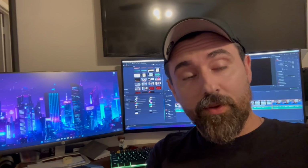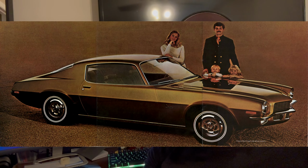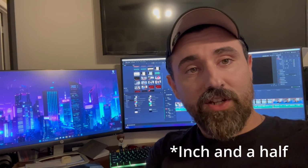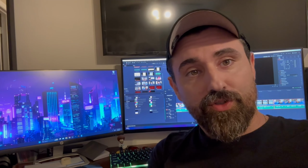Let's take, for example, the Camaro. The Mustang's rival, the Camaro, was praised at the time as one of the most beautiful cars. And it was also larger than the previous Camaros. It was only half an inch shorter than the Mustang. And it was actually heavier than the Mustang. So, just a little food for thought.